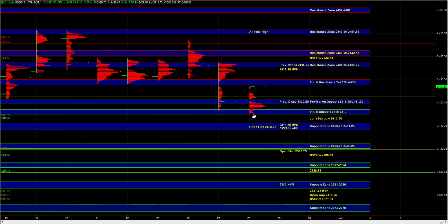In the event that the market fails at 27.5 to 30, on the downside we have pre-market support at 19.5 to 21.5, and holding above that area would still leave the buy side more in control from the overnight session. A failure at 19.5 to 21.5 would bring 15 to 17 into play, and possibly even the overnight low at 13.75 and the low from June 9th at 12.5.